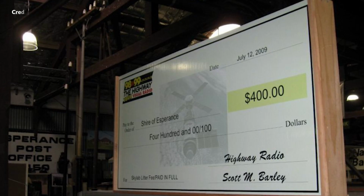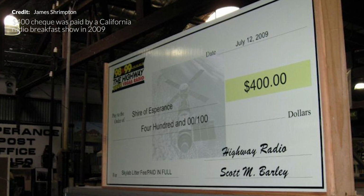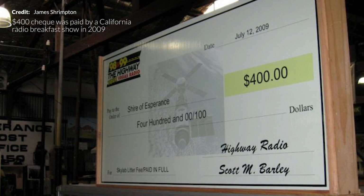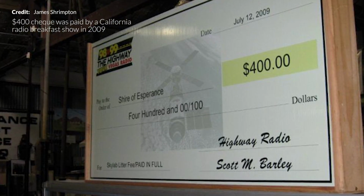Meanwhile, in the true light-hearted Aussie style, the Esperance Shire Council issued the US state government with a $400 fine for littering. Now, NASA never paid, but in 2009, radio host Scott Barley of California's Highway Radio put out the call to make good and ponied up the cash and paid the fine. So yes, funny little bit of history there to end the video today.